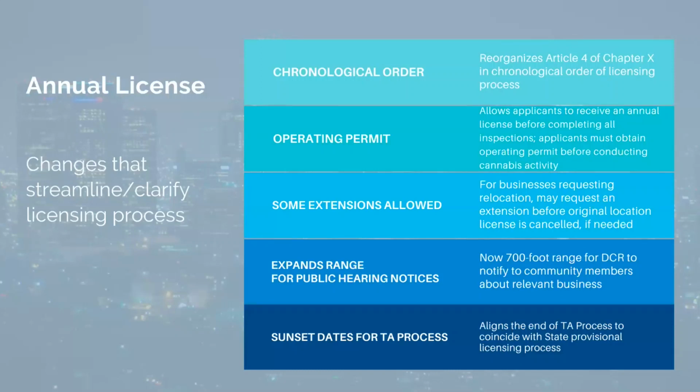The public hearing notice was increased from 500 feet to 700 feet, to coincide with the 700-foot buffer for retail storefront activities. The sunset dates for various temporary approval processes were implemented. The department still has the ability to grant temporary approval on the annual application record, provided the applicant is able to demonstrate that they have either a state provisional license and or a state annual license.